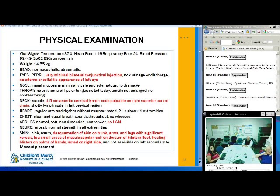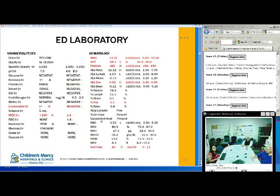She did have a 1.5 centimeter anterior cervical lymph node on the right side. She didn't have any hepatosplenomegaly. Her rash further, this is the point at which we saw her. She had desquamation of the skin on her trunk, arms, and legs. She had a few small areas of maculopapular rash on the dorsum of her feet and some healing blisters on the palms of her hands. Desquamation, huh? Mucous membrane involvement? Again, we'll get there, yeah.